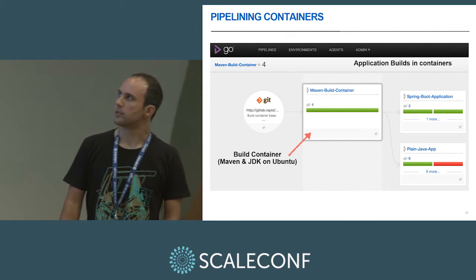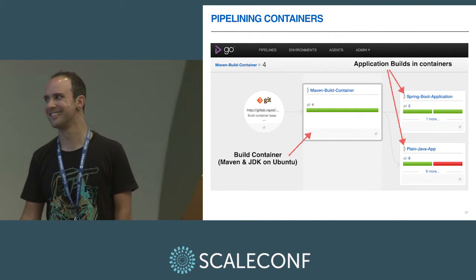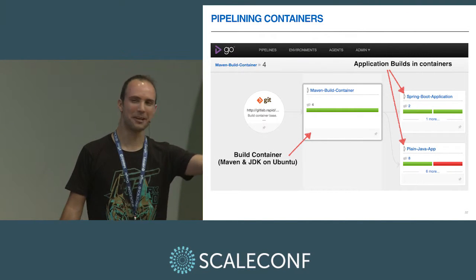Cool. Oh, I had some little slides there. There you go. Build container. Applications building in containers, in case you were wondering.